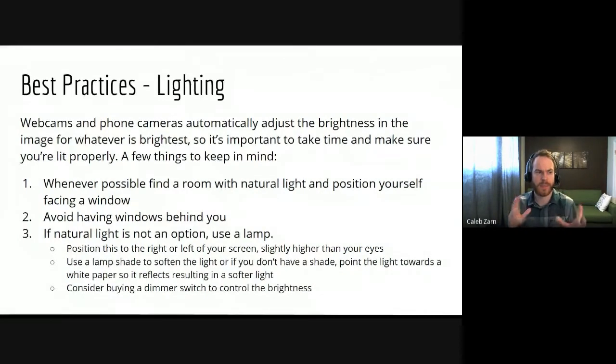And keep in mind that whatever color you're pointing the lamp at, like if it's red paper or a red wall, it's going to be reddish light that's hitting you. So the best rule of thumb there is just use white paper, a neutral, a light gray, or a white wall will do the best for that bounce effect.